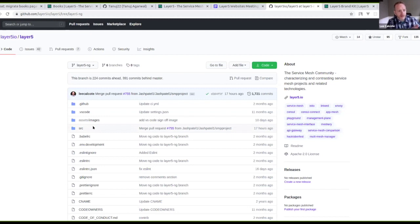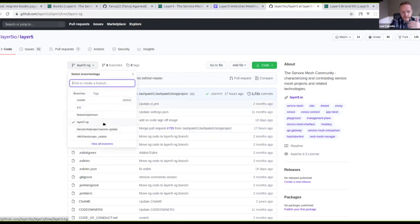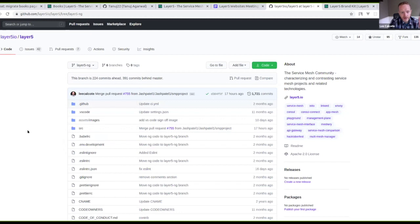There's a second site, Layer5 NG, for next generation, like the second version of the site. It is stored inside of the branch called Layer5 NG, and it's a lot of the same content, but a totally different code base. So if it's been a while since you've messed around with different branches and pull requests across different branches, this is a good way of getting back to that from a Git perspective.